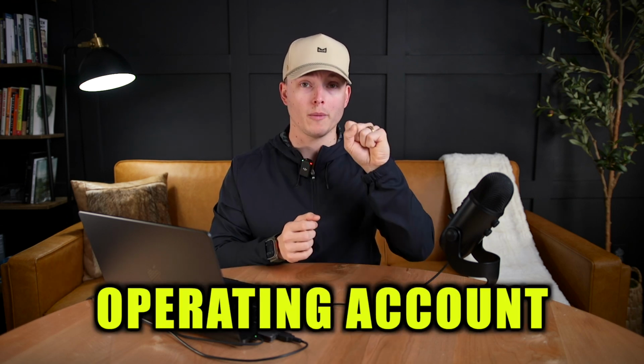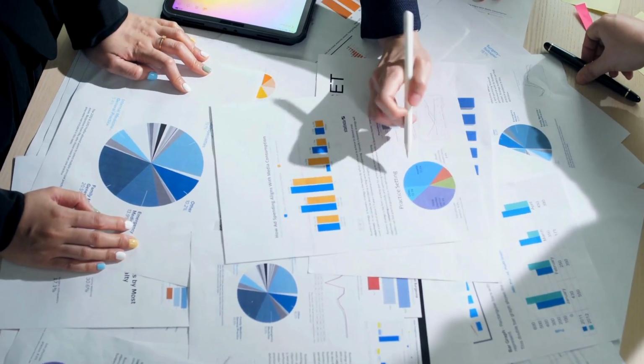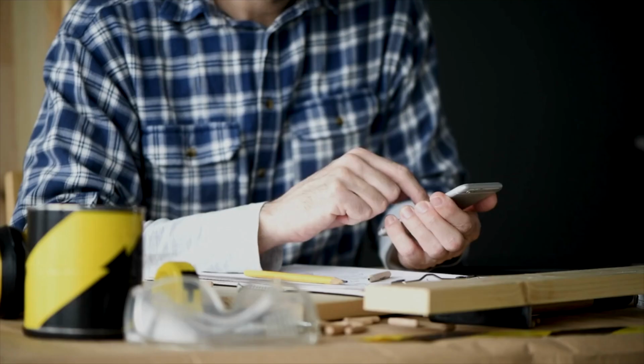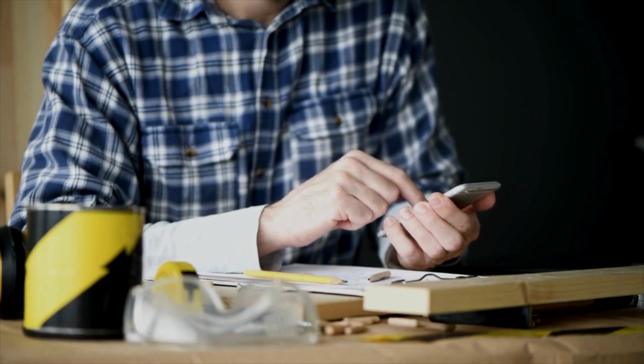But if you don't have an EIN number, you at least need to go open a separate personal account that is just business only. But one of the biggest things that helped me dramatically manage cash flow was when we opened an operating account, which is where all materials are paid for, all payroll is paid out of, marketing and advertising is paid out of, but then to also open a sales tax account. So a sales tax account is just basically a holding account so that when I take an order, I immediately calculate what the sales tax is on that order and I move that money into the sales tax account.